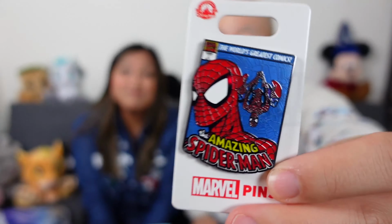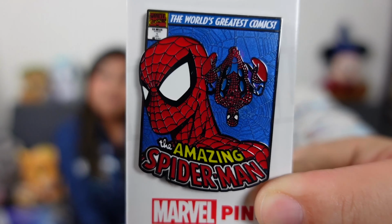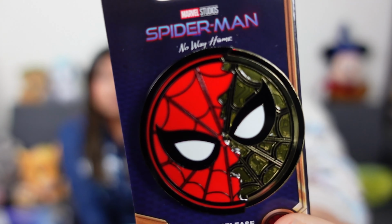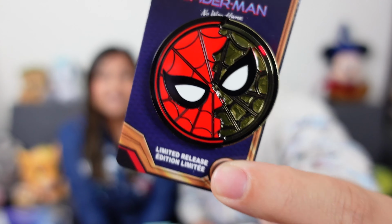Okay. This Marvel pin, old school, the Amazing Spider-Man comic book-ish, I thought was really cool. And then, of course, you had to get this one, which is specifically a No Way Home pin. No Way Home Spider-Man pin. Whoa, why are you shaking? It's just very nice. This is really cool. Okay, well, more from me.